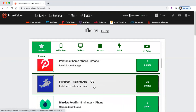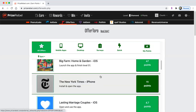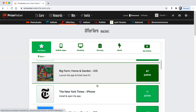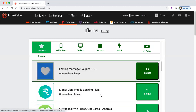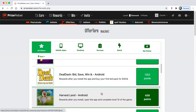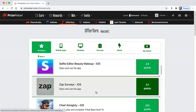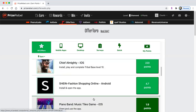7. Fish Brain. Fishing app. Install and create an account. 26 cents. So you literally can do these high paying offers. Moneyline, mobile banking, 11 points. Okay. You literally can create, open these apps. Zap surveys, 3.1 points. It seems like a little bit of a point, but they all add up.